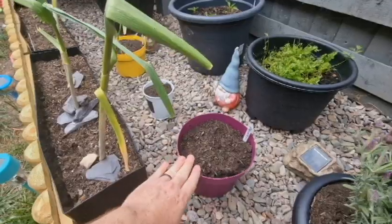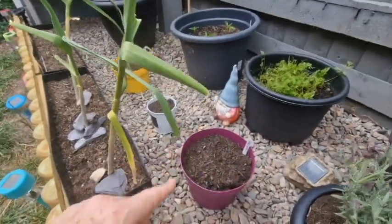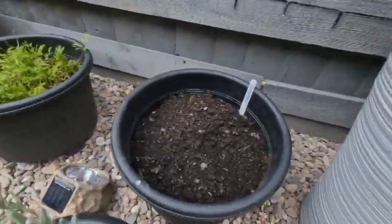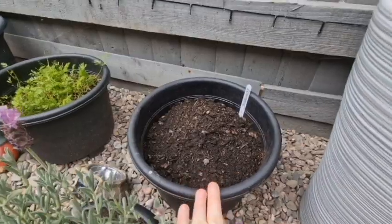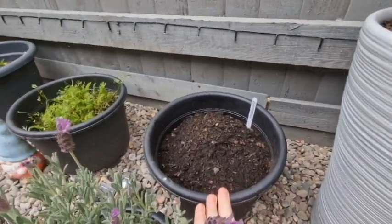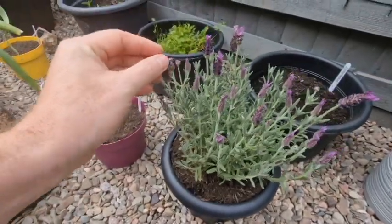Don't know why, so what I've done is I've got two on the go. I've got one here outdoors, and I've got another one in my greenhouse. Same as my courgette plant. Nothing is sprouting this year so far, and I don't know why. Very strange.